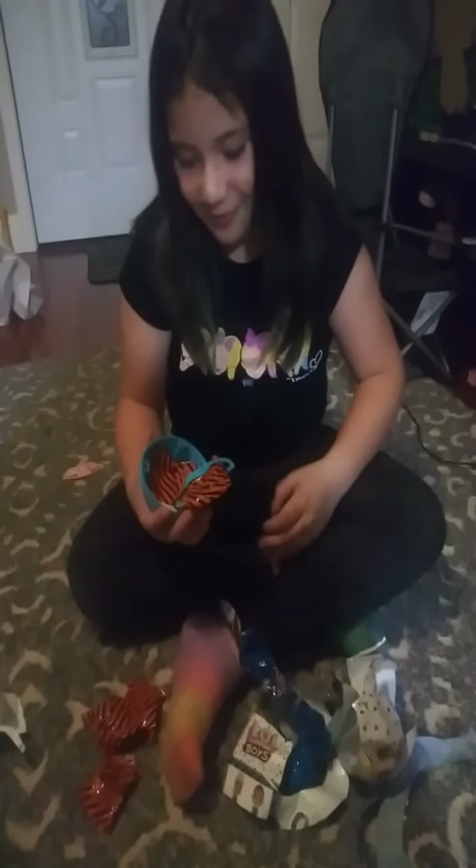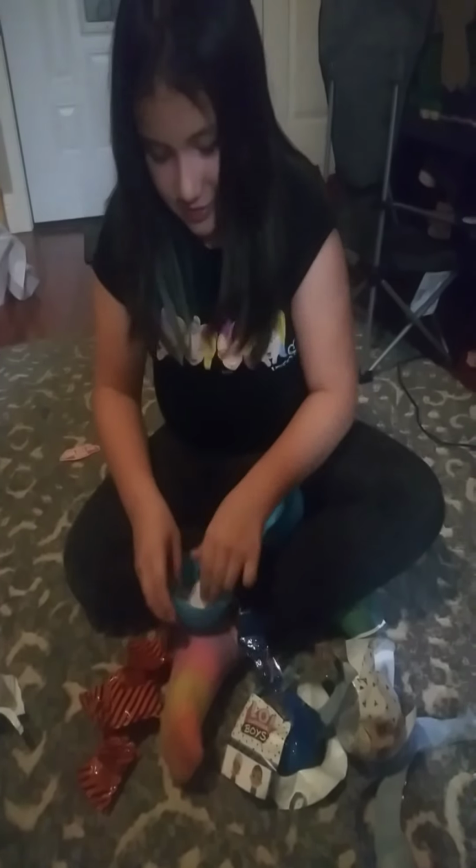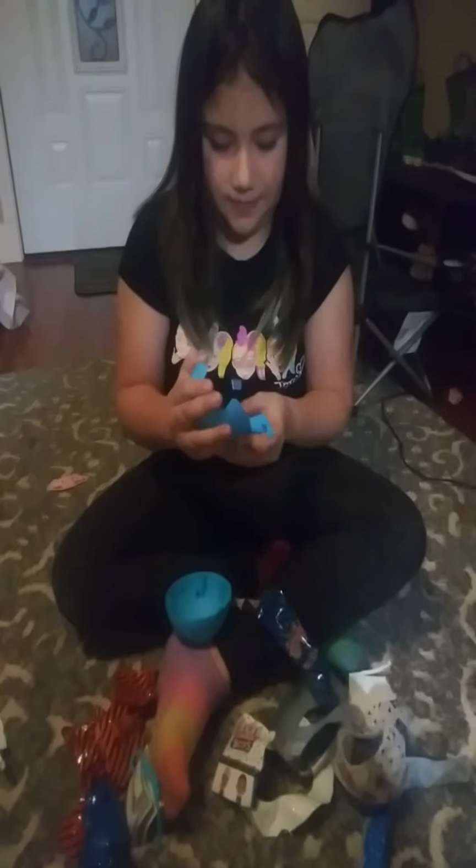Whoa, that just popped open. Whoa. There's a prize right here. Oh, the boy. The boy surprise. Oh, that's kind of cute. Whoa. I think we can move this. Whoa, I didn't know we can move that. And we can move this one as well. And then we can just put them back. We can move them.